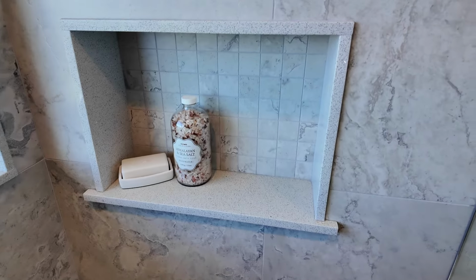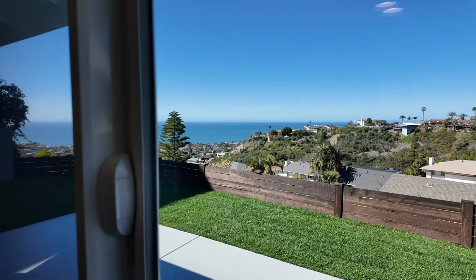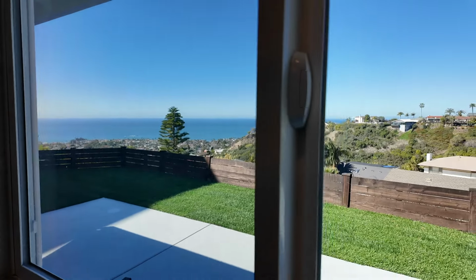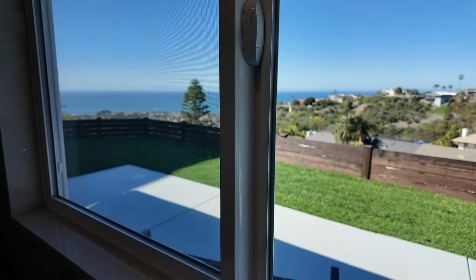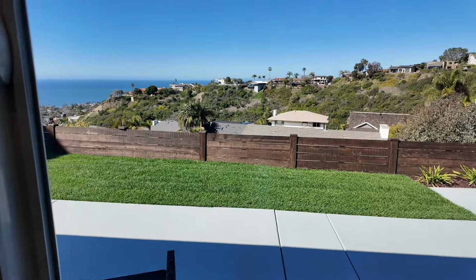Got a nice built-in nook. And then check out the view from the shower. That is amazing. And you might be wondering about privacy having a window this large in the shower, but I'm standing here and all I see is rooftops.